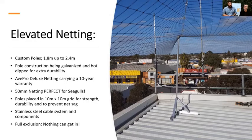Any AVE Pro Deluxe netting carries a 10-year warranty, so 19 mil or 50 mil. And I'll just touch on that too. You can use 19 mil in these installations. Generally for seagulls, it's 50 mil, but we have sometimes used 19 mil for smaller birds. We've had that issue before. As you can see, 50 mil, perfect for seagulls.